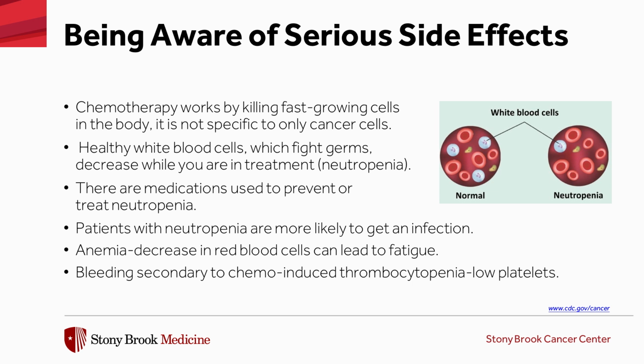Unfortunately, chemotherapy kills good blood cells along with the bad cancer cells. Some of the cells that are killed during chemotherapy infusions are your red blood cells, which could cause anemia. A lot of times you could get a blood transfusion to correct that. Also, thrombocytopenia, which is low platelet count. Without our platelets, we are more at risk for bleeding. And our white blood cells, which are our immune system, often get lowered with chemotherapy as well.